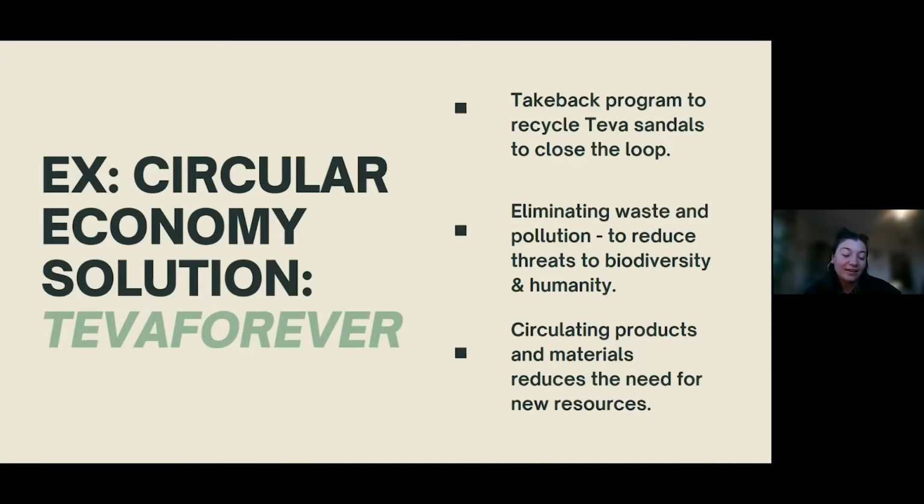So I feel really lucky to be working at Teva, where we're focused on the outdoors, and we really take it seriously to protect the outdoor places that we play. So when we proposed this crazy idea, there was a lot of wide eyes and questioning, but also a lot of support.